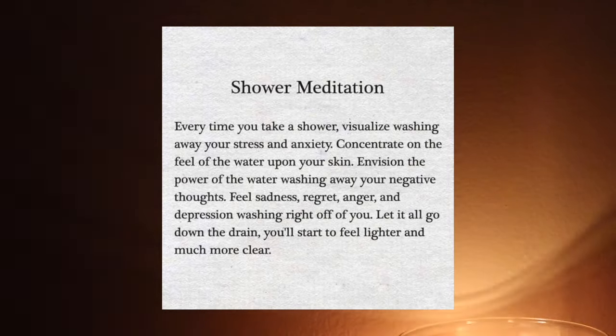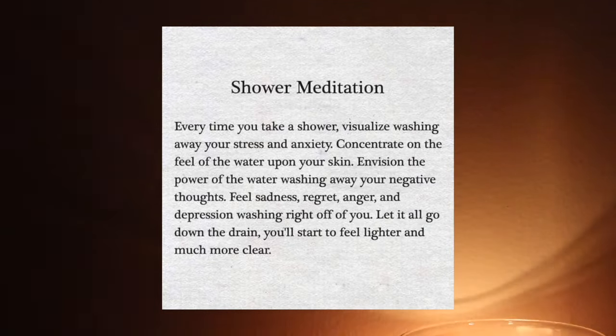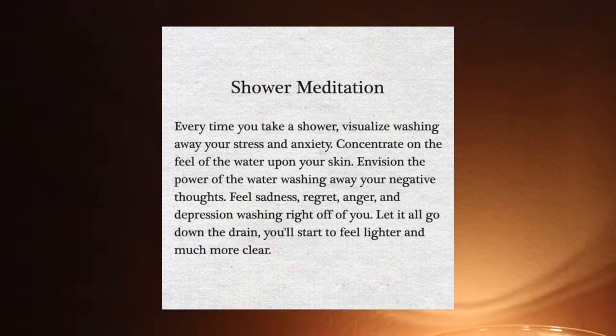Concentrate on the feel of the water upon your skin. Envision the power of the water washing away your negative thoughts. Feel sadness, regret, anger, and depression washing right off of you. Let it all go down the drain. You'll start to feel lighter and much more clear.